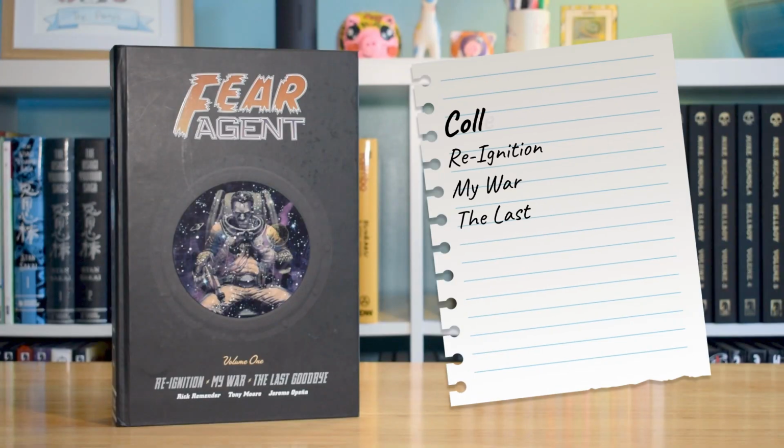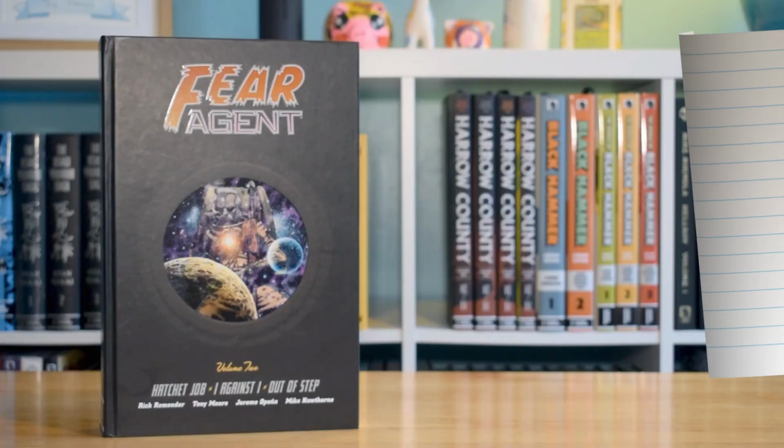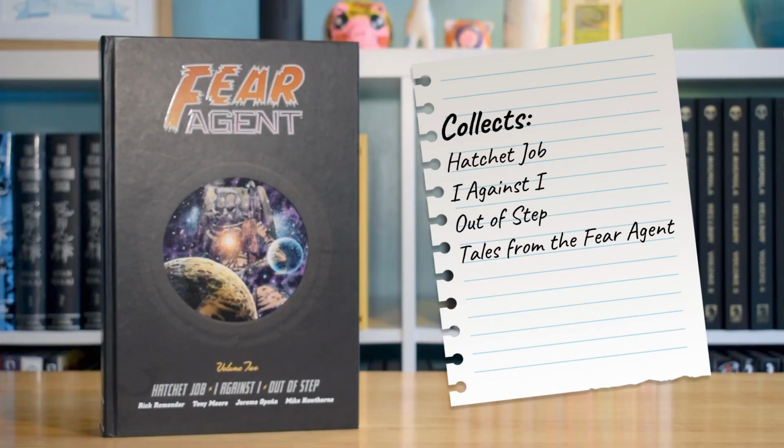Each of the books contain 3 trade paperbacks, 3 main story arcs of Fear Agent, starting obviously with volume 1, and that contains Reignition, My War and The Last Goodbye, and then volume 2 contains Hatchet Job, Eye Against Eye and Out of Step. They also do contain, which is very much of note because they are pretty substantial parts of each book, the tales of the Fear Agent, which we'll get a little bit more to towards the end of the video.